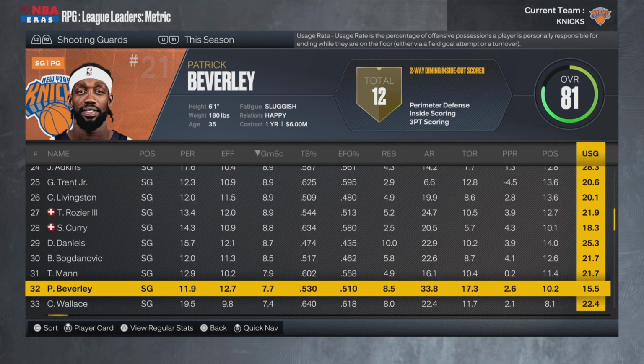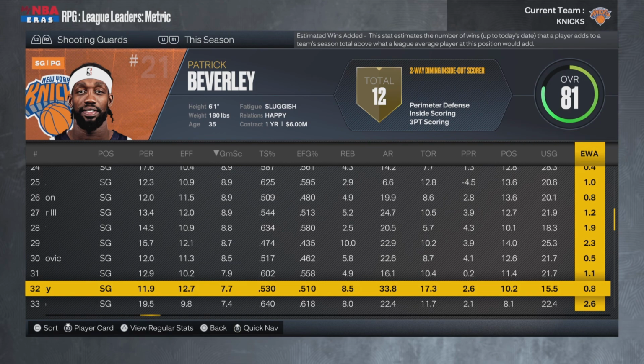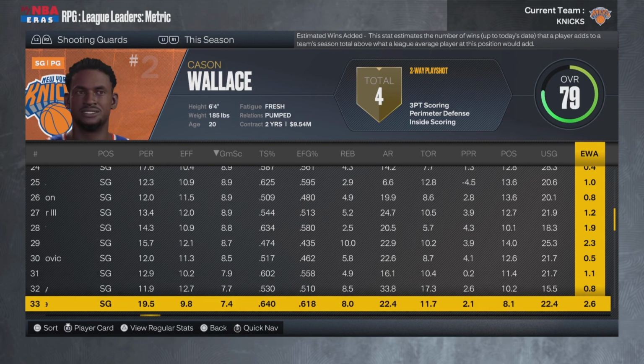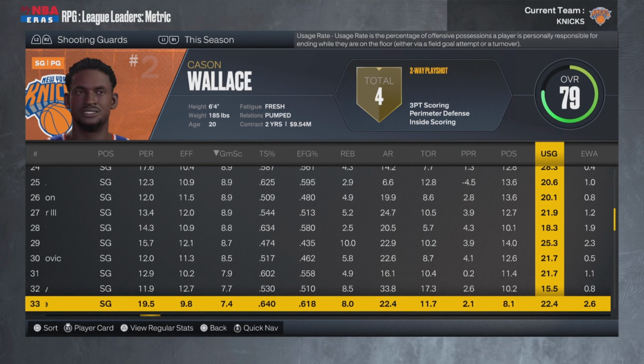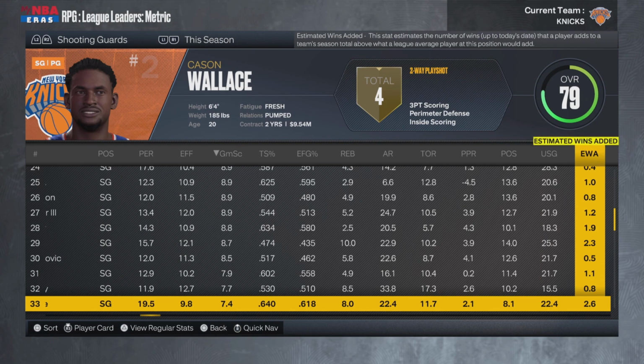But really what I'm looking at here too are some stats over here. So of course, estimated wins added, which is what Dylan was talking about, seemingly low. And yeah, there's a huge argument that Cason Wallace off the bench has basically 4 times more estimated win average. But the usage is also much, much lower with Beverley, even though he's a starter, right? And so that's an interesting thing, because he's coming off the bench, but he's getting used more. And again, that's not just minutes. That's literally the usage in the offense, is my understanding of it. So as it says up there, it's being personally responsible for ending a possession when they are on the floor. So he is a much bigger part of the offense, I guess you could say, Cason Wallace, and that makes sense, leading to estimated wins.